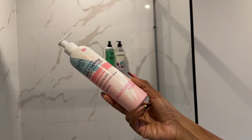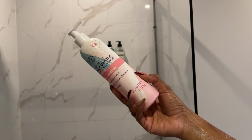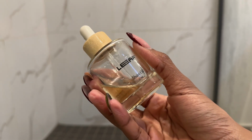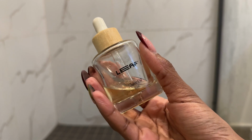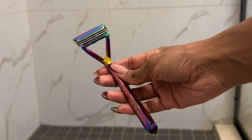For my intimate wash, I'm using this Gynogard intimate wash. We already talked about this one. I love myself some Gynogard, so she's definitely in my routine. And to shave, I'm going to be using this leaf shaving oil, and of course using my big gun razor. I love this razor so much.